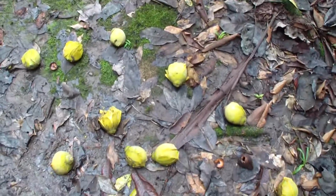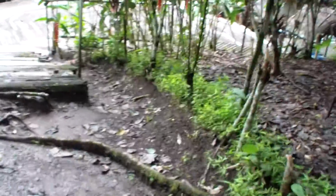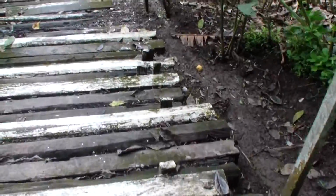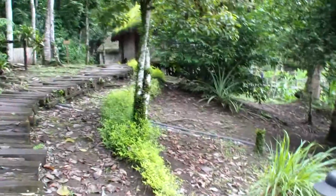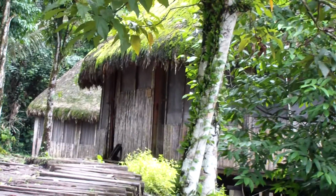I don't know what this fruit is. Yet another fruit, only 2% of which are edible to humans. 2% of the many, many fruits in the rainforest. And down here, the administration buildings and the cabins of staff are that way.